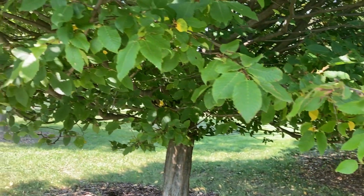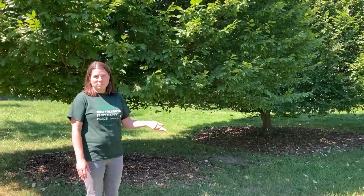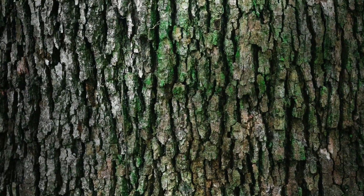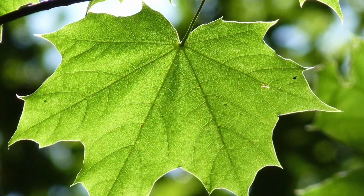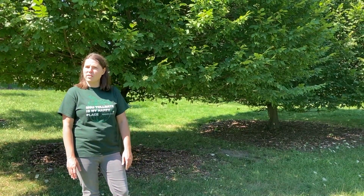Now, what makes something a tree? What makes it different than, say, a sunflower or another plant? So all trees have roots, they also have a trunk with bark, and they have branches, and they have leaves or needles. Can you think of a tree that's in your yard or a nearby park? Does it have all these things?